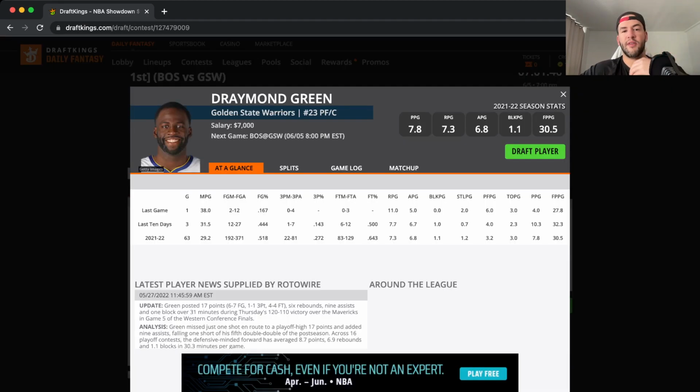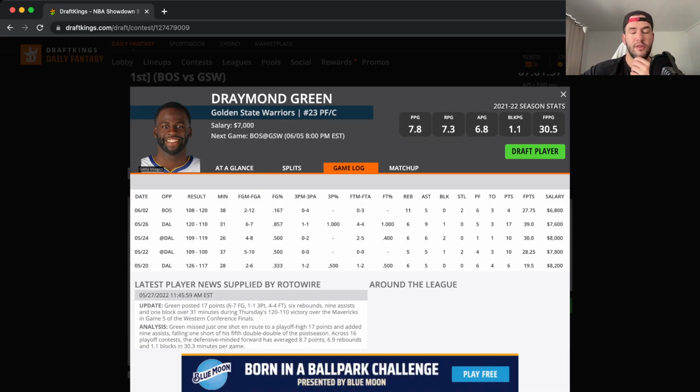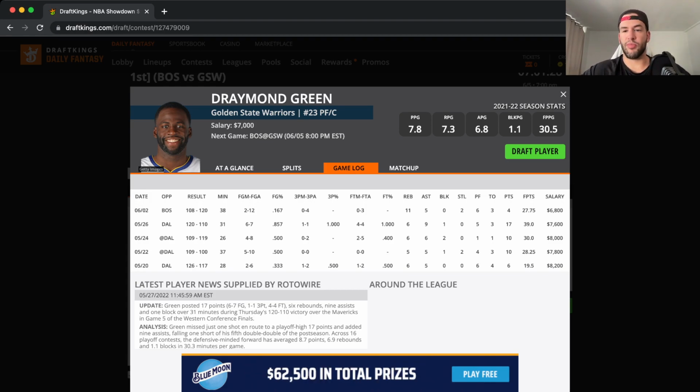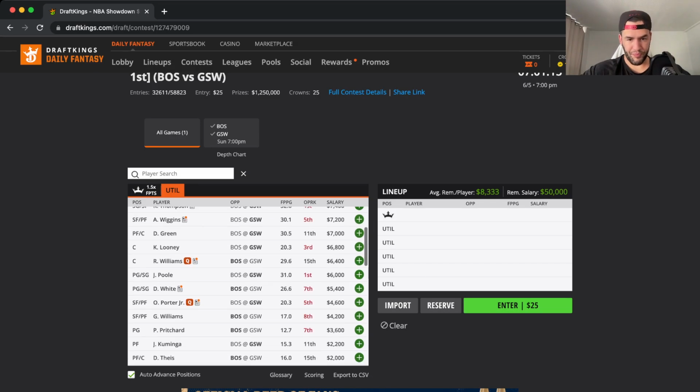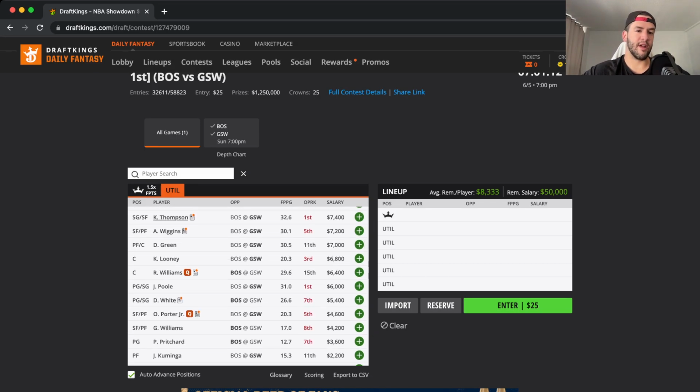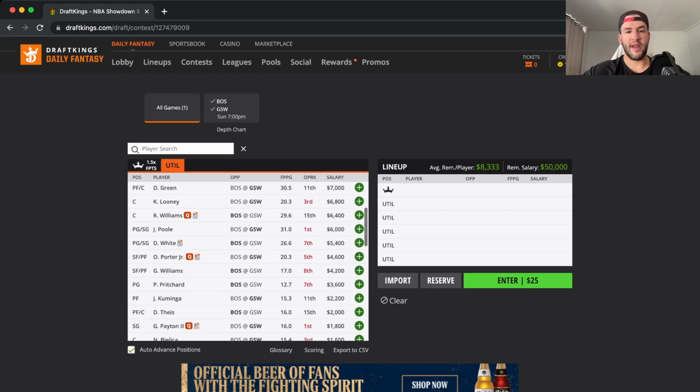Draymond Green, price didn't move as well. He was horrible, 2 of 12. He got the rebounds, got the assists, got some steals, but he could not hit a shot. Missed 2 free throws at the end of the fourth. Just brutal. I don't mind him at 7K. Now, he got a little bit more rebounds than he usually gets, but he looks like an okay play at 7K. I think him and Andrew Wiggins are going to be extremely high owned compared to Klay. So I think I'd rather get to Klay because of the ownership and take that risk.